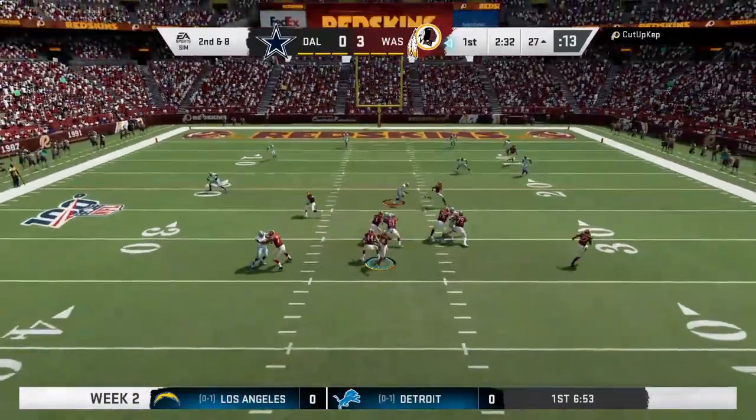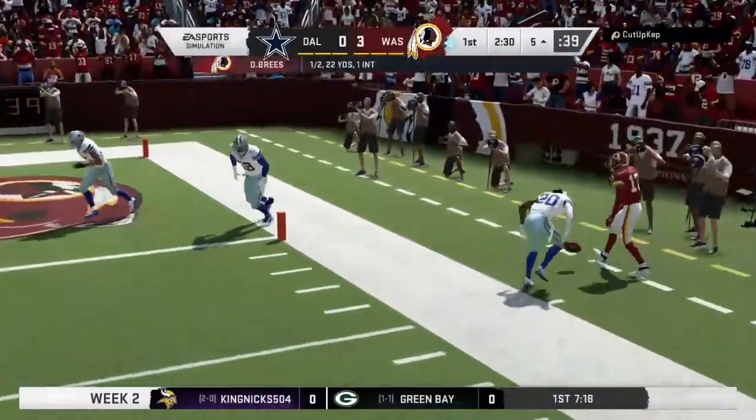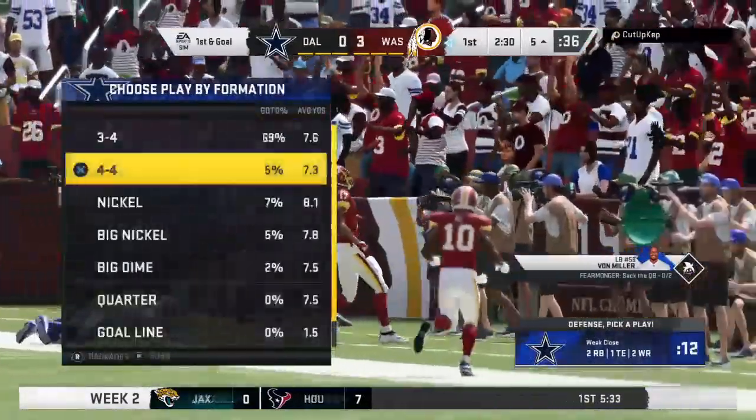From the 27, Breeze. It's caught by Sanders. A good pickup there at 22. It's a gain of 22 yards. And defensively, they were in zone coverage there.